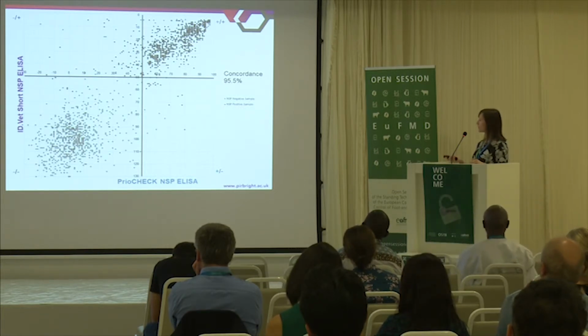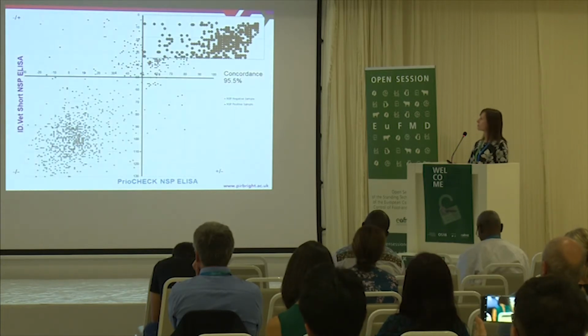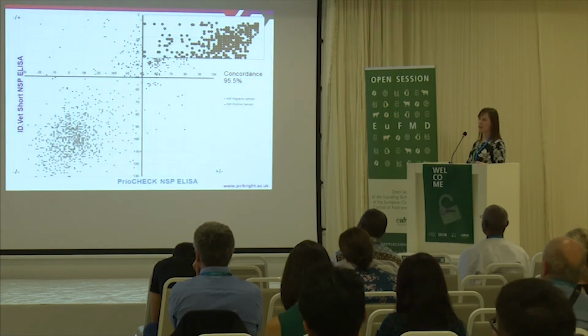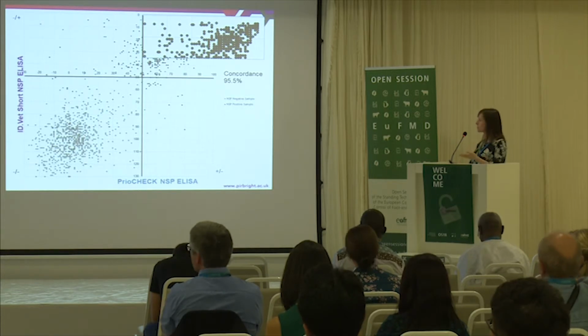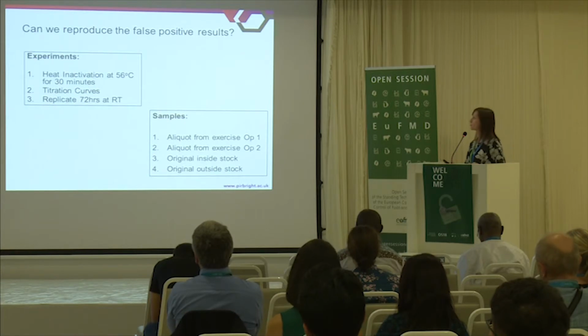The one thing the study did bring up for us when looking at the data, we had 6 negative samples that were from FMD-free countries that actually had very high NSP values. So this was something that we weren't expecting. Each lab, each operator across all 3 tests gave the same positive NSP result. So we then decided to carry out further evaluation of these samples.